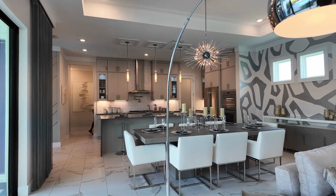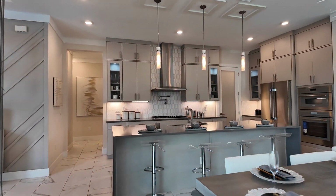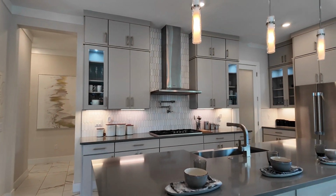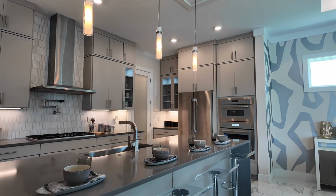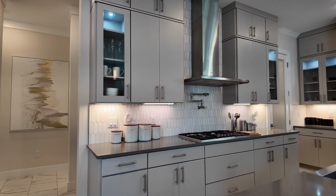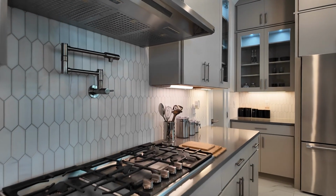You have a nice, large, open concept here, and these kitchens are absolutely beautiful. They went with a lot of grays in here, which some buyers love and some not so much. San Antonio, Florida is one exit up from Wesley Chapel, so you're about the same distance from downtown as you are in a lot of places in Wesley Chapel.